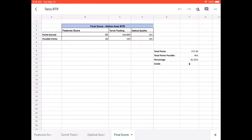Okay, and we come to the final score for the Athlon Talos BTR. We end up getting 375.9 points out of 464, which gives it a solid B. Now, one caveat is that that's a solid B when you're comparing the score of the Talos to the score of something like the Ares ETR or the Vortex Razor HD. Okay, it is graded along the same exact criteria as those scopes. That being said, it is clearly not in their ballpark. It's not the same scope, okay?